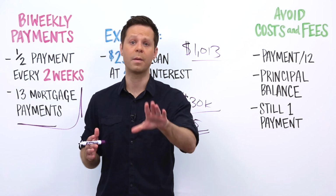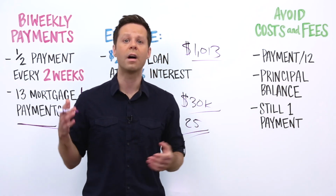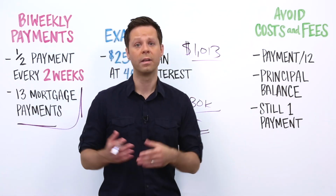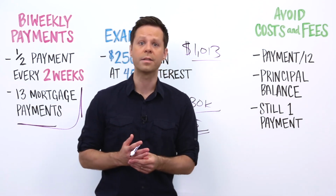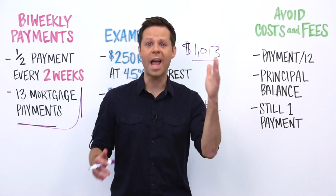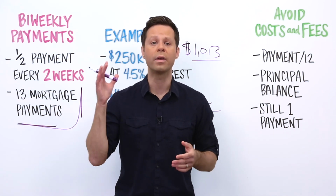But you don't have to take that approach, especially if setting up biweekly mortgage payments is going to come with costs and fees. You want to avoid costs and fees for biweekly payments. Homeowners can always pay additional money each month or year toward their principal balance. So you can divide your monthly mortgage payment by 12 and add that to each month's payment. Or you can tack on whatever amount you can afford.